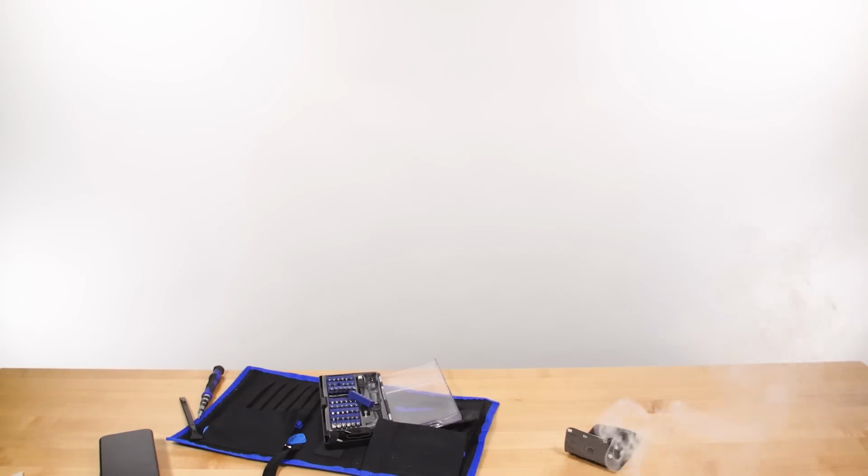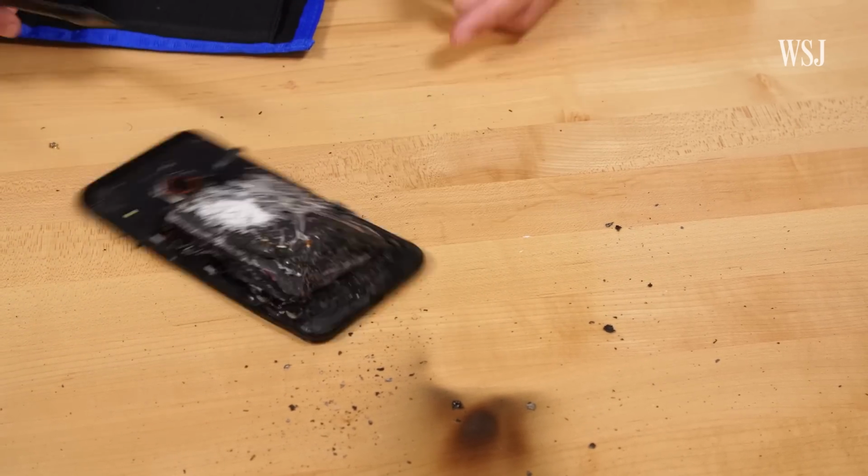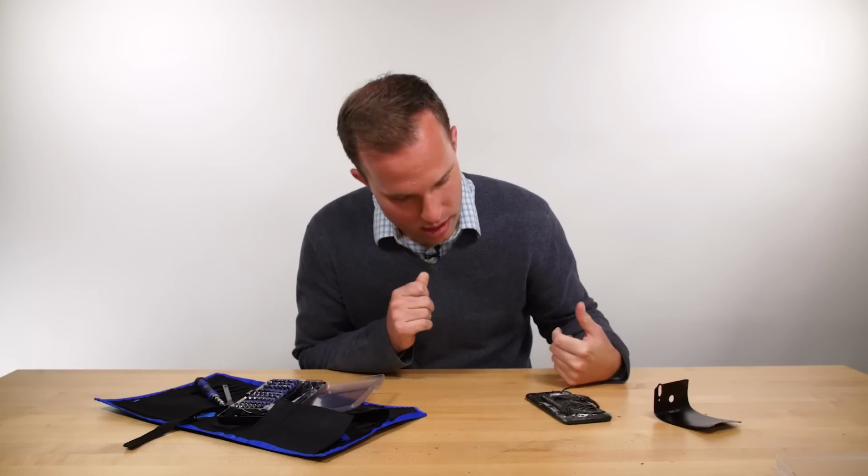So I was going to open up this phone and show you all the different parts to help illustrate what a phone actually costs to make. But now, we can't do that. So instead, we're going to show you some very safe and entirely non-flammable stock images of various parts of a phone and talk about it that way.